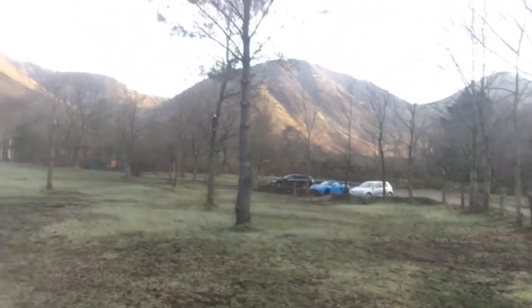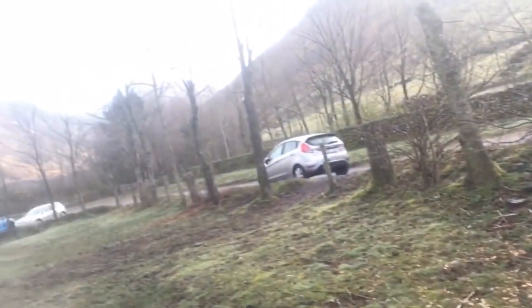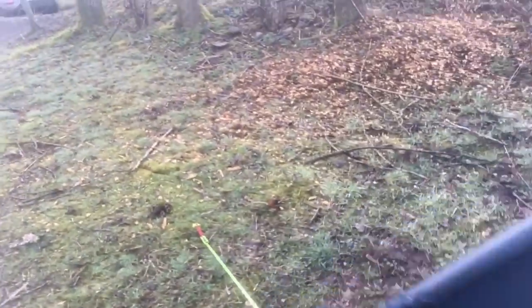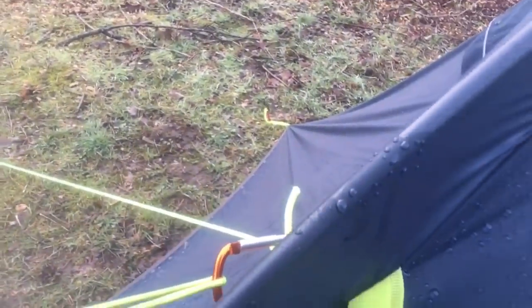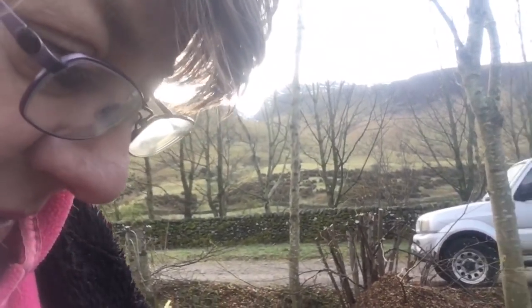Oh dear. So what I've done now with the tent, that's the inside of the tent door, look at it. That's what happens when you're going in and out. So I've just put a carabiner to hold that back. Considering how damp it is, you want to see the ground. It has turned into a bog.